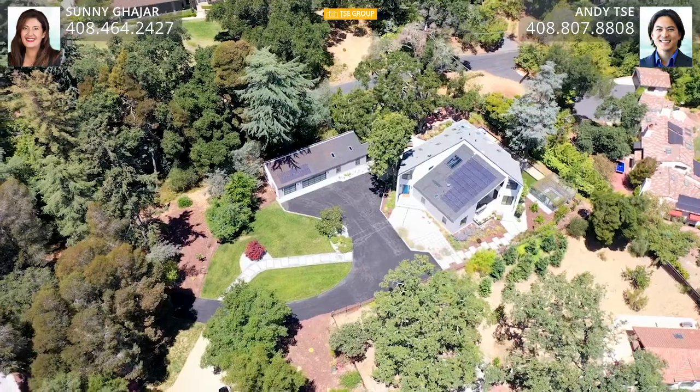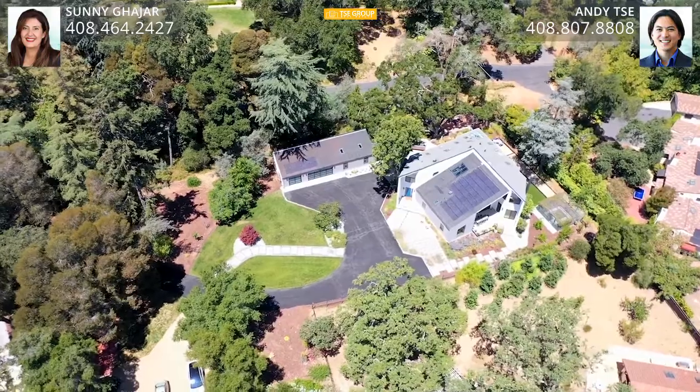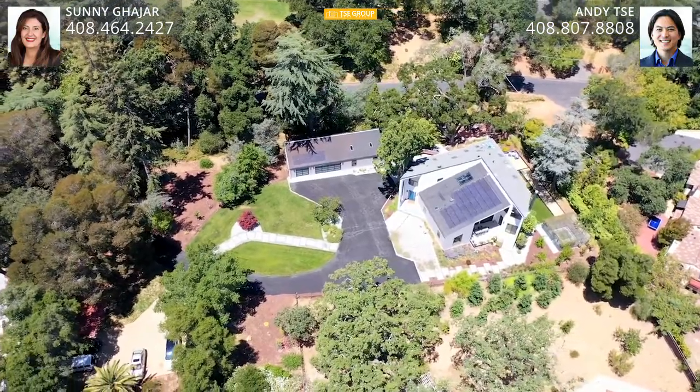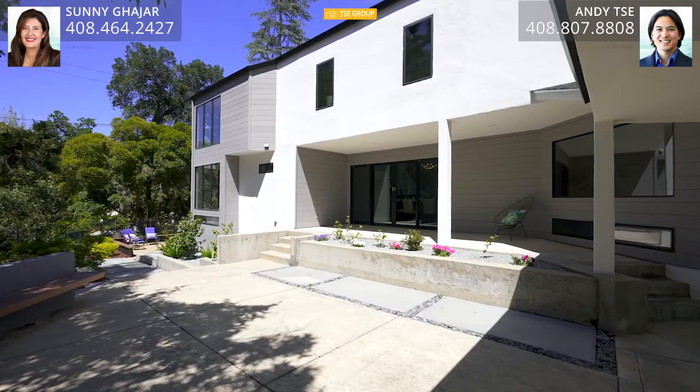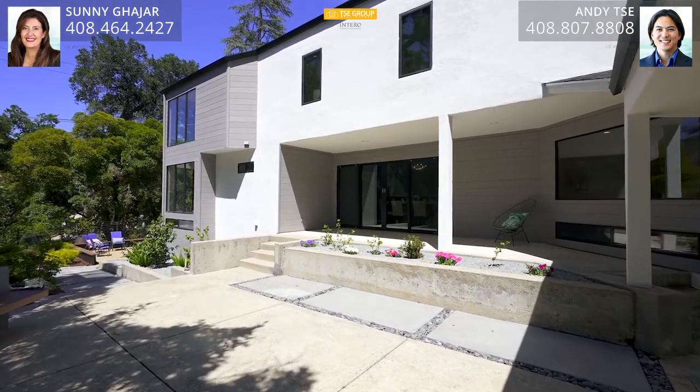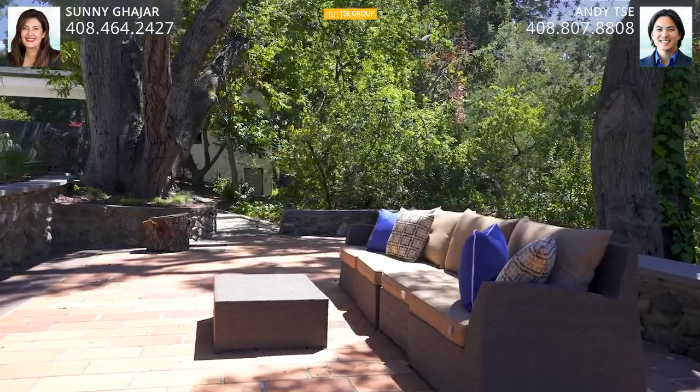There's so much to love about this property, from the drive up under a beautiful canopy of trees to this modern, elegant architecture, an open concept floor plan with tall picture windows capturing breathtaking views, this natural setting with mature trees, large variety of fruit trees, a bountiful vegetable garden, and multiple entertaining spaces outside that wrap around the living area, giving you an ultimate inside-outside living.